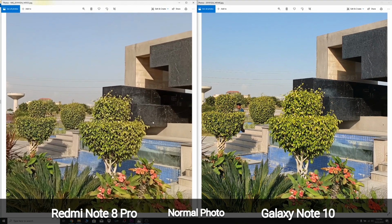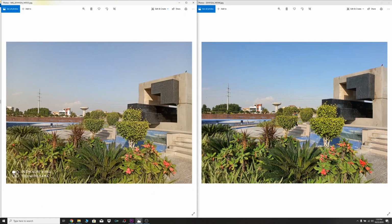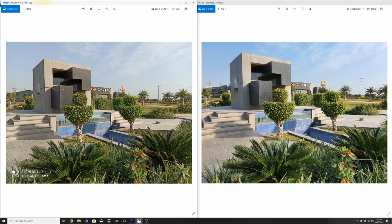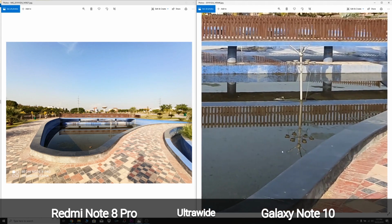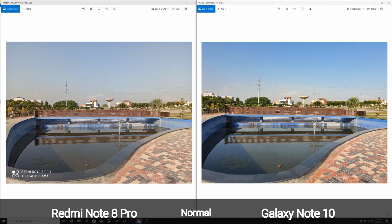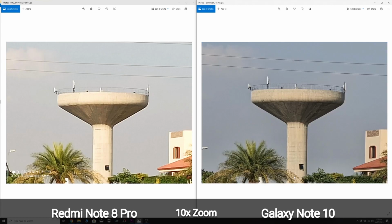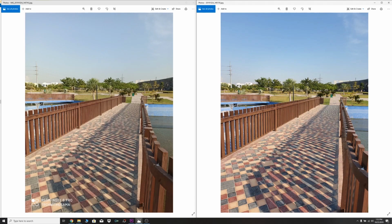The Note 10 has that amazing dynamic range because it's got a flagship sensor inside. Even in the ultra-wide shots, the Redmi Note 8 Pro suffers with both the dynamic range and the details. In fact, the quality gets worse in the ultra-wide pictures. On the other hand, the Note 10 maintains the balance. In the 10x zoom, the Note 10 wins because it has a telephoto shooter. Overall, the Note 10 has a better performance in the broad daylight photography.